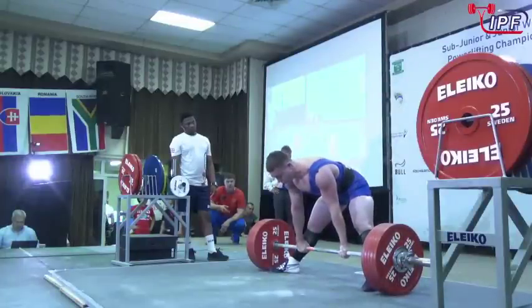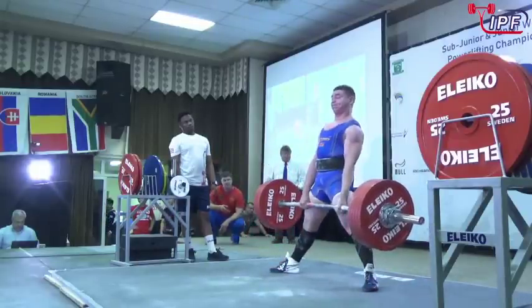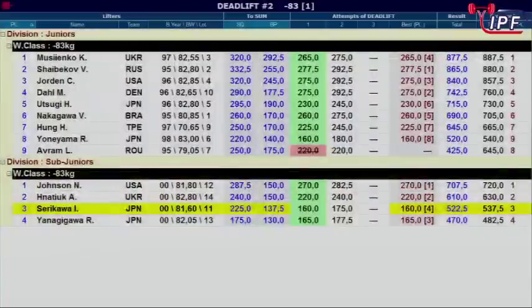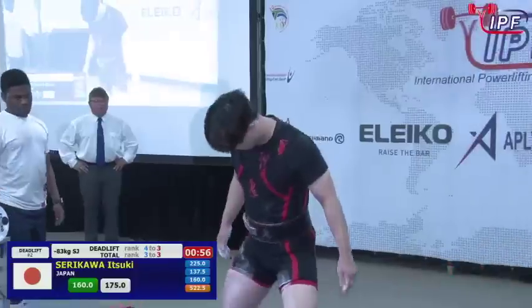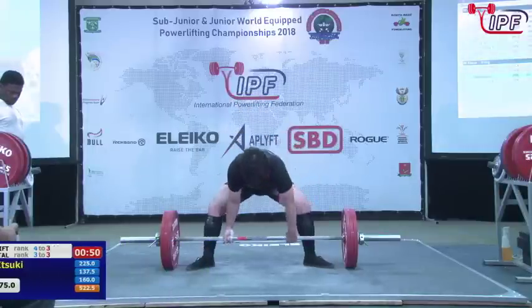We'll come around for our second attempts now with Itsuki Sirakawa from Japan wanting 175. And his teammate there is putting 177.5. And second attempts are in for the top three. We've got 292.5 and 275. I would like to say that Vladislav Shebekov is in a better position now than the two other guys because he has a bigger deadlift. He can push the guys on the bigger weights to make the total. We get to see how this plays out very shortly.